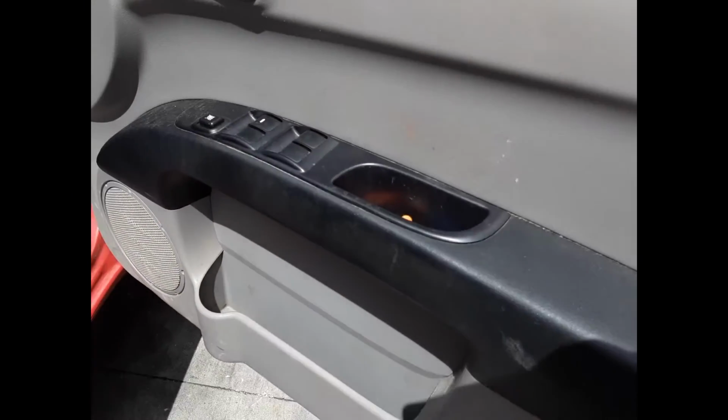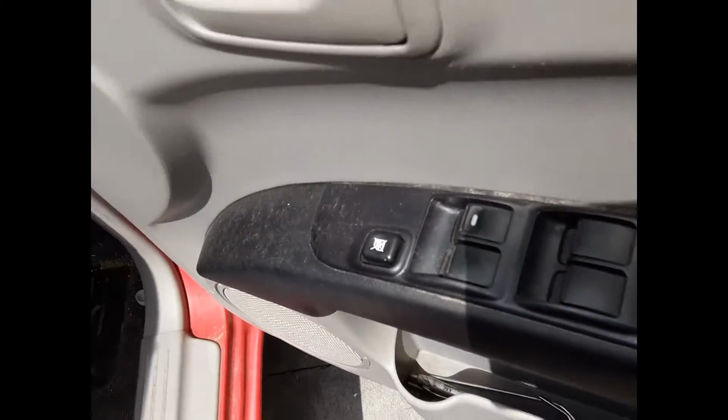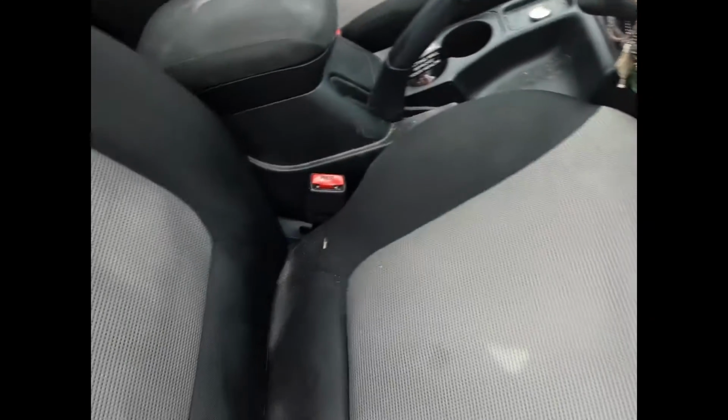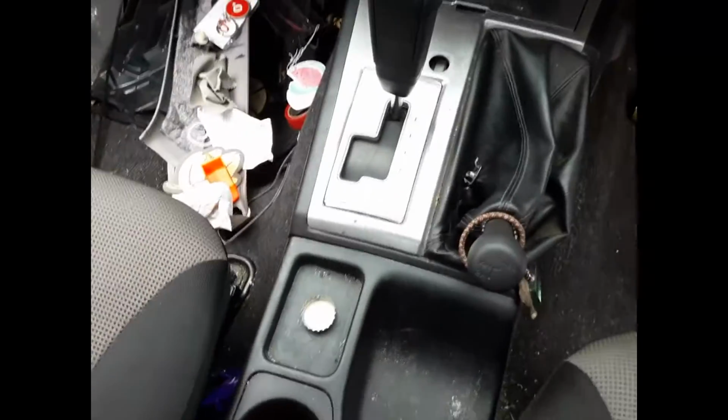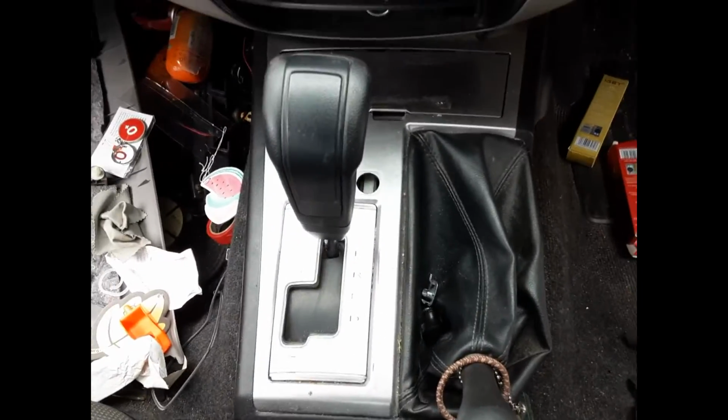The driver's side door trim, power window master switch, 4-switch type. This vehicle's fitted with black and grey cloth interior, cloth centre console lid, automatic type console, 4-wheel drive bucket seat type, automatic gear shifter, heated controls, interior mirror, left sun visor, right sun visor, and the instrument cluster.